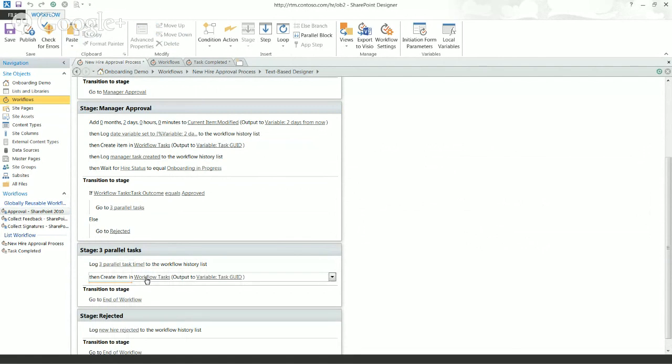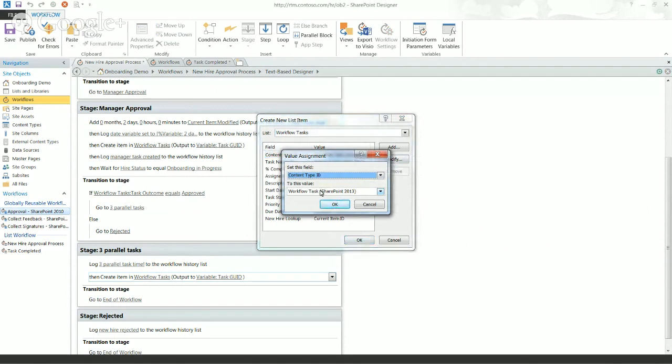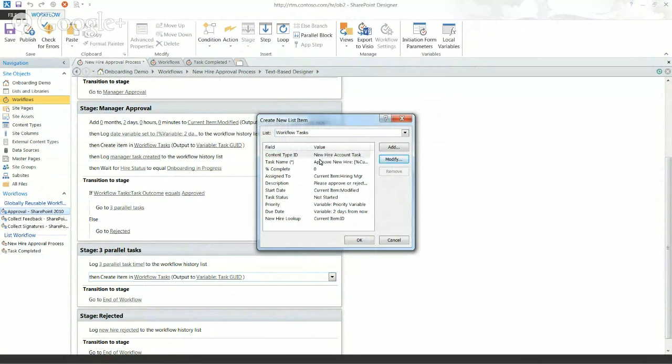And now all I have to do is just tweak some things in here. So I'm going to go in here and say, yes, it's actually going to be a different content type, because remember in my last session we created a different content type for the person that has to create the Active Directory account. They actually have to put the user's Active Directory name in the task when they create it. So I created a special content type for that, the new hire account task. So that's what this first parallel task is going to be.